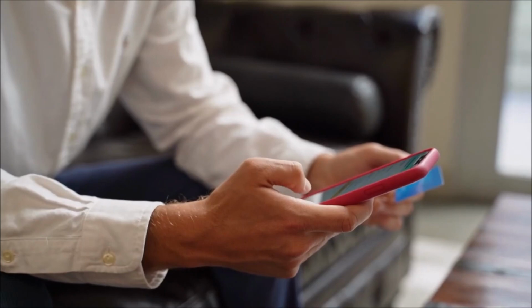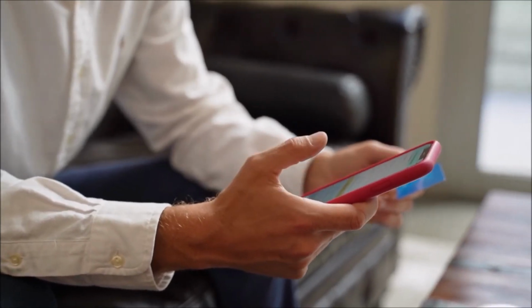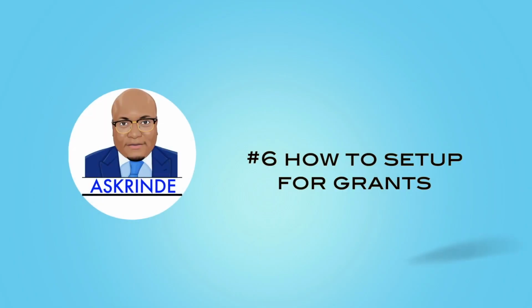We're actually liquid, and we actually have a very good profit margin on this business. And number 6, you need to know how to set up for grants. This is important because you're an online business. You need to know how to properly set up so you can compete for grants.